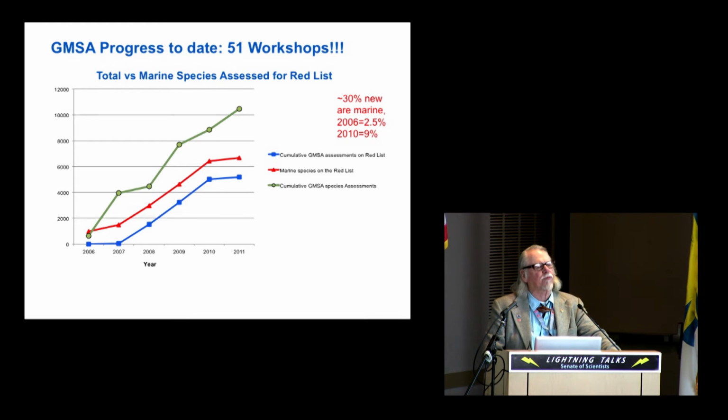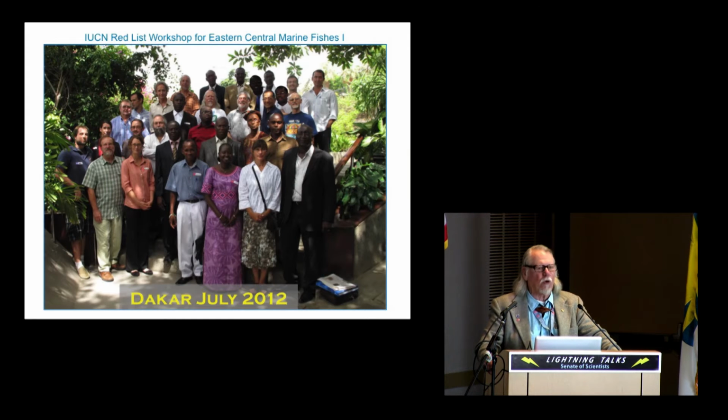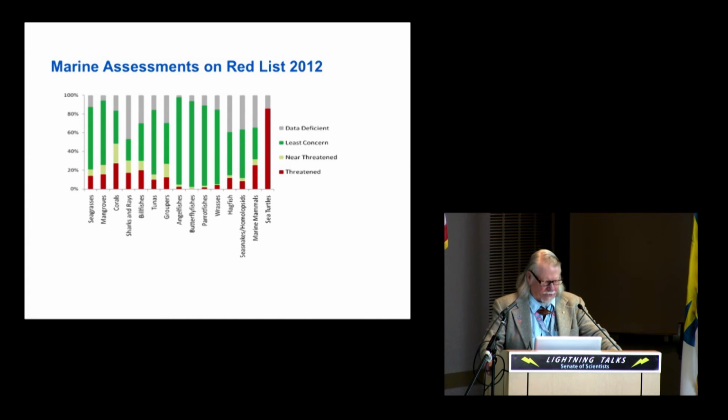Some of these workshops are focused geographically, like these on the Mediterranean, the Eastern Tropical Pacific, and the Eastern Central Atlantic, shown here. Others are focused on a particular group of plants and animals, like the 4 workshops we held in Peru, Taiwan, Brazil, and the United States to assess all the species of tunas and mackerels and billfishes that you see in the upper left. Now let's look at a little bit of data.